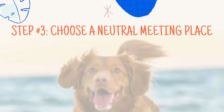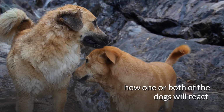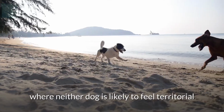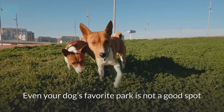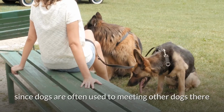Step 3. Choose a neutral meeting place. If you are uncertain how one or both of the dogs will react, be cautious. First, plan to have the dogs meet on neutral ground. Choose a place where neither dog is likely to feel territorial. Even your dog's favorite park is not a good spot unless it is a dog park, since dogs are often used to meeting other dogs there.